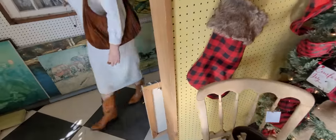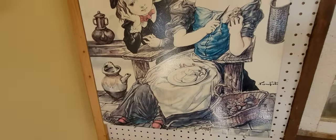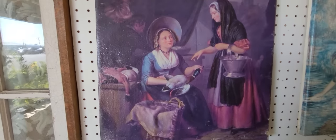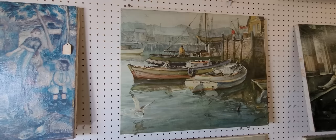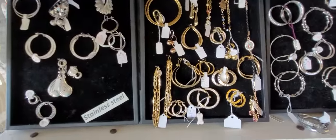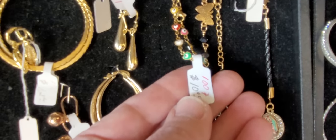Not sure. Excuse me. Oh, there was this really cool painting last time we were here too. That was making sense. She's cute. Look at this. Not an oil painting, but made to look like an oil painting. Evil Eye bracelet, $10.